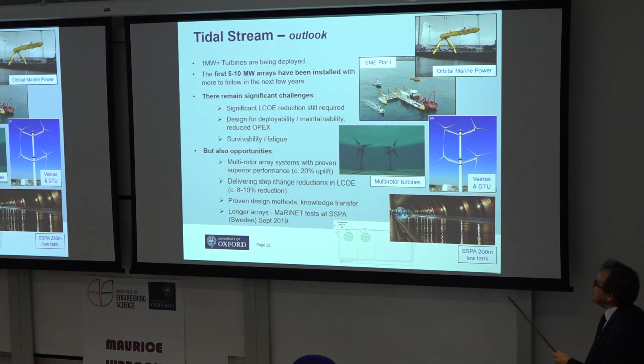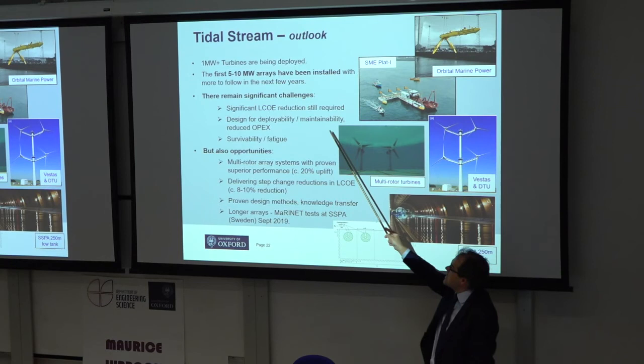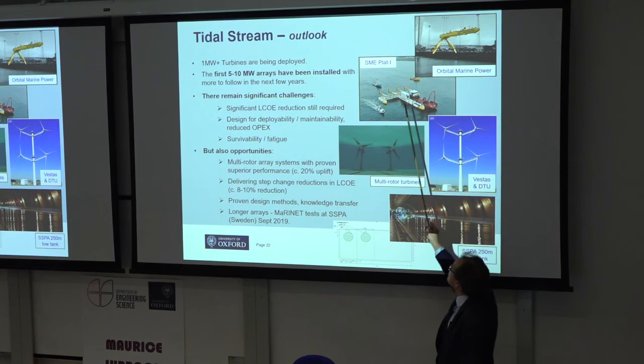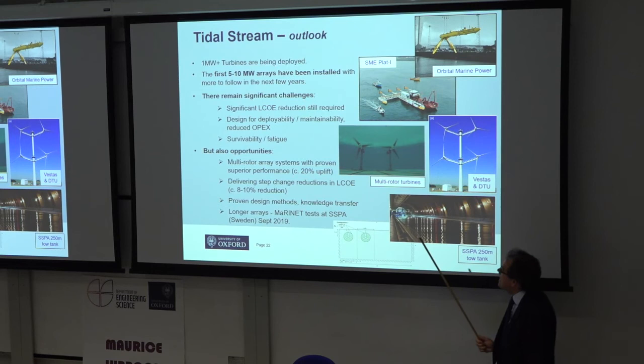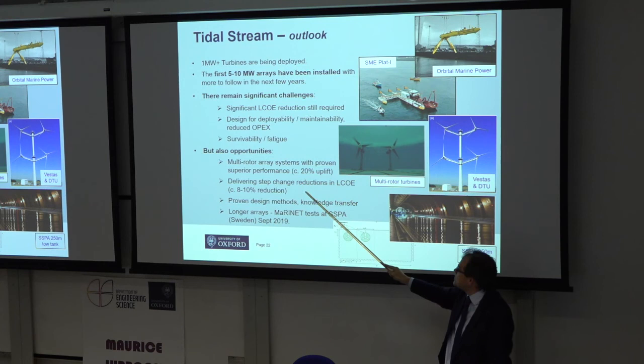1-2 megawatt turbines have been installed. There are small arrays going in across the next few years. Substantial challenges still to overcome. LCOE, the levelized cost of energy, is still too high. There's a lot of OPEX cost to be reduced, with lots of people looking at this kind of thing, floating type platforms, to try and help reduce some of that. Survivability, fatigue damage still remain an obstacle, but also opportunities in the kind of work that we're doing, looking at these sort of multi-rotor type systems, increasing the performance and reducing the cost.